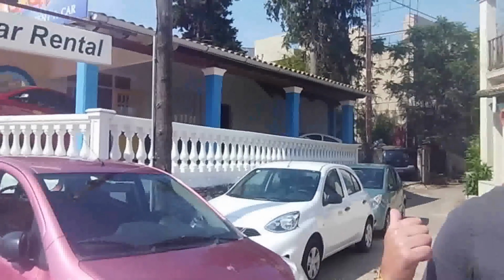Morning folks, here we are, we're on the main street in Kassiopi. It's walkabout number two, three, anyway, whichever it is, we're going to show you down the main street at Kassiopi. It's a glorious day. Sunshine, it's going to be 28 by the end of today. Anyway, let's go. Behind us we've got the new car hire place.